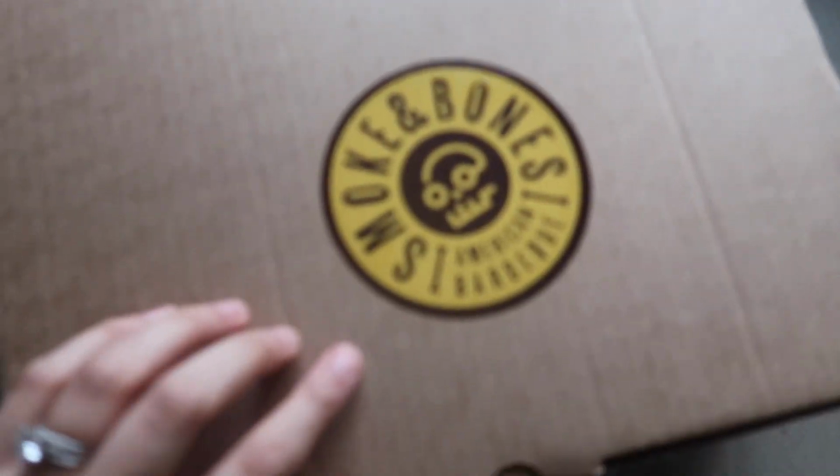I paid for the first one, but this time they gifted me a pastrami box, which is a new product of theirs. And the pastrami is made with beef, and you basically have it as a sandwich. That's what the kit consists of. Let me just show you the kit. Smoke and Bones, this is the box it came in.